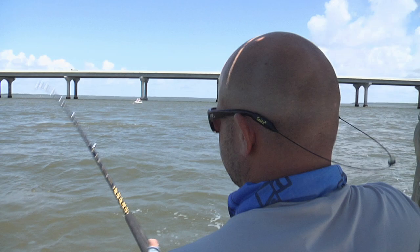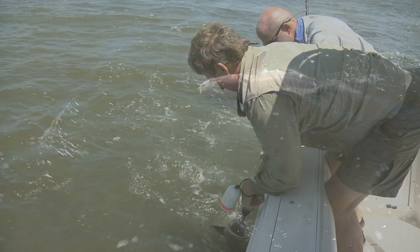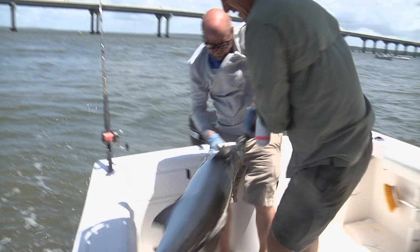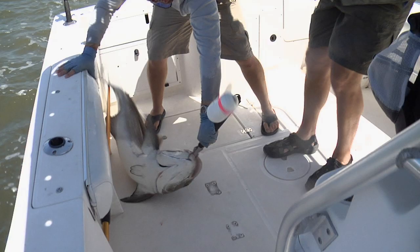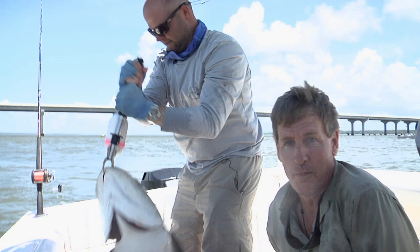So, Chris, don't make this look too easy. Oh! All right, I'm gonna switch with you. Hey, bottom left. Now close it. Ready? One, two, three. Okay, so this is a big, big fish, Chris. So this is a big female. And a female like this, she's 42 pounds. So this is a big cobia.